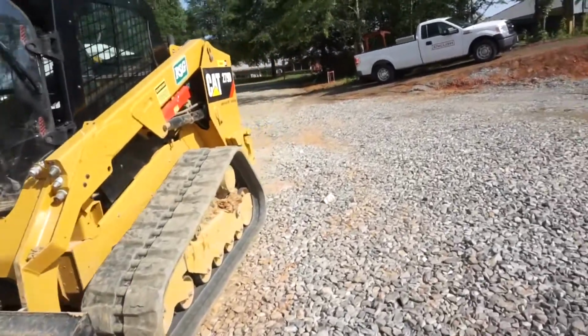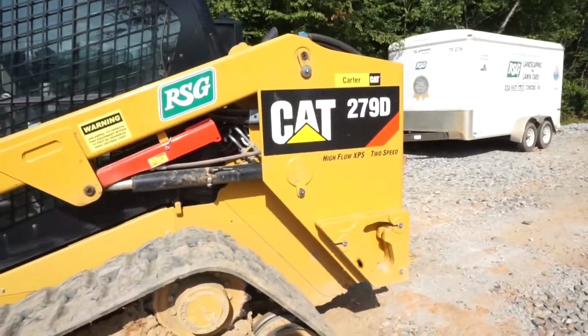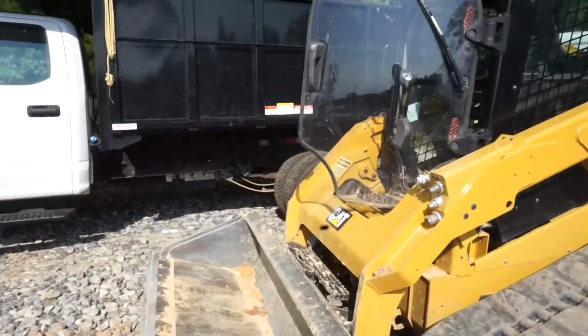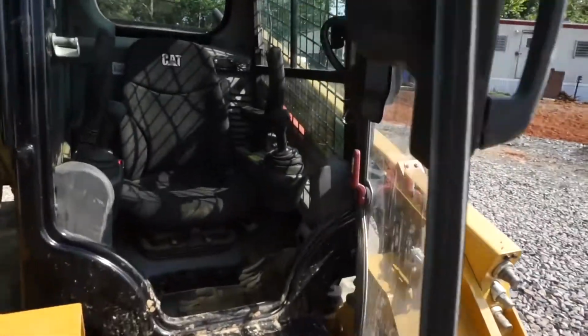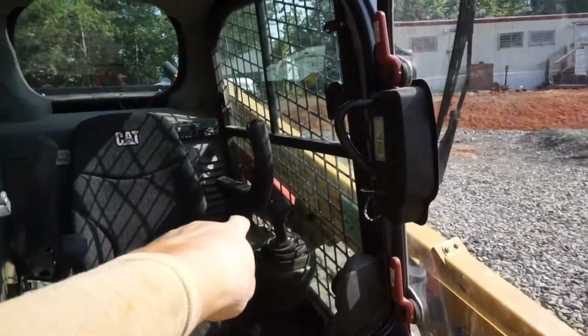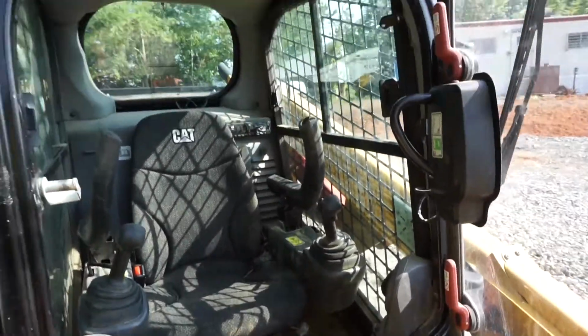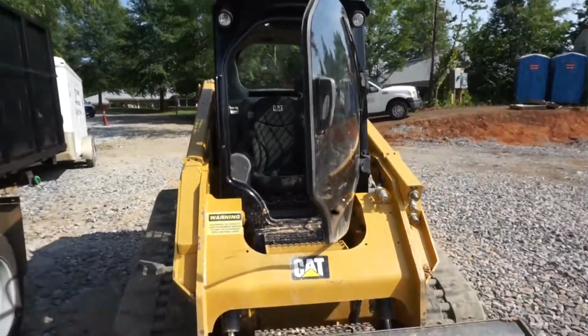Guys, so this is the end of the video. I just wanted to highlight that I've been using this Cat 279D. It's a pretty cool unit. It's pilot controls, meaning it's only controlled by 2 joysticks. This one over here controls travel, and this one over here controls the loader. And you have a throttle pedal down below if you want to add some extra oomph to something. But it's a cool machine.